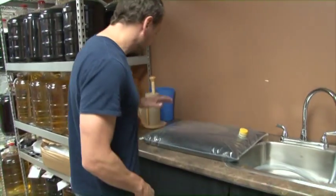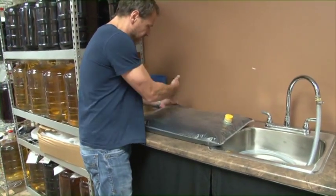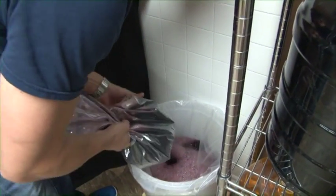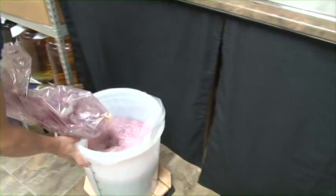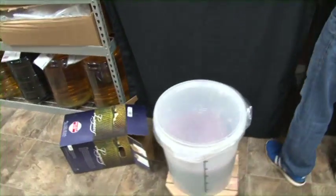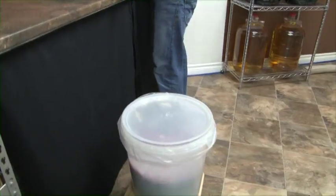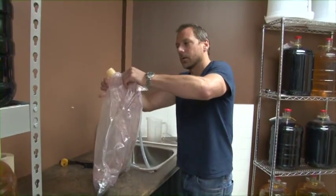So we got that stuff in, so now I'm just going to add my juice. It's usually got some sediment on the bottom, so I just want to keep things covered up. You want to get out all the juice as much as you can, so you can just rinse it out. That's actually more than half of the product.